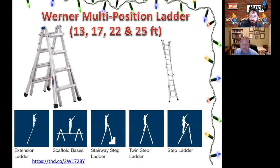No, exactly. My neighbor has this exact brand too, and I borrow it all the time. I have Werner's A-frame version as well. But these multi-position ones are so extraordinarily handy. And the Werner ones are so night and day compared to the cheaper brands and stuff like that.